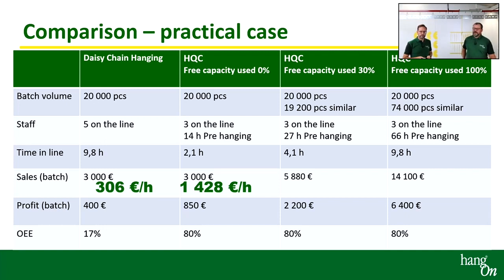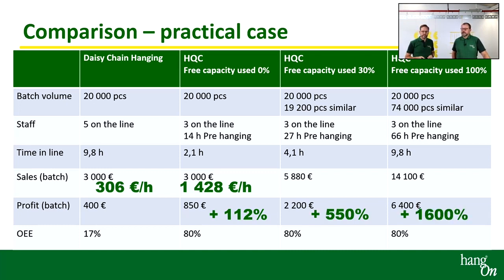It's dramatic figures. And again, to really look at it from a financial perspective, the payoff of the investment increases dramatically if you can utilize the line. That's the big effect here.